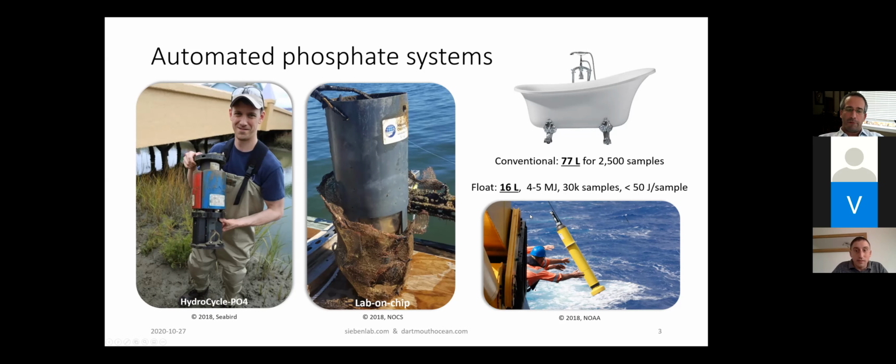However, we're still fairly large. If you look at an Argo float in the bottom right, we're trying to figure out how we can stick one of these chemistry analyzers onto a small vehicle, and floats range anywhere from 16 liters to 30 liters and have about 5 megajoules to do 30,000 samples. So we're talking about two problems. If we want to do those 30,000 samples, we're going to have to bring the energy consumption per measurement down to under 50 joules a sample, and we're going to have to reduce the sensor size a bit.